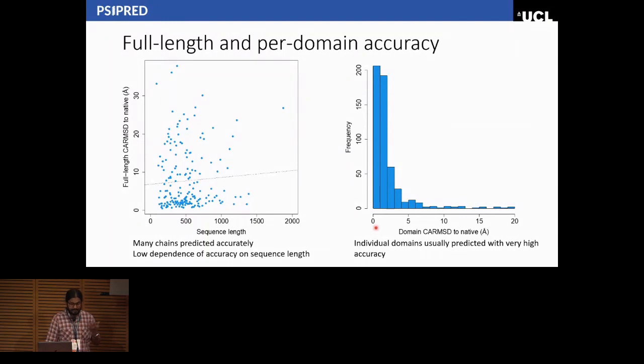And looking at per domains, as I said, individual domains are predicted very, very accurately. So a very large fraction of these are within 4 or 5 angstroms to the native, very accurate predictions. There is a long tail that corresponds to things where domains aren't globular in the ground truth as well. So quite a few interesting things here.